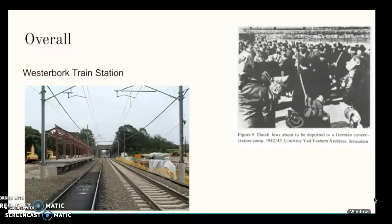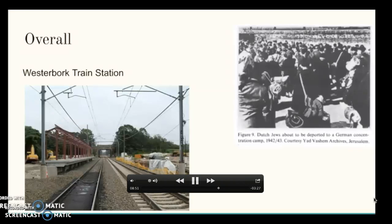The last train left Westerbork for Auschwitz-Birkenau on September 3, 1944, by which time 107,000 Jews had been deported. Of this number, only 5,200 survived.